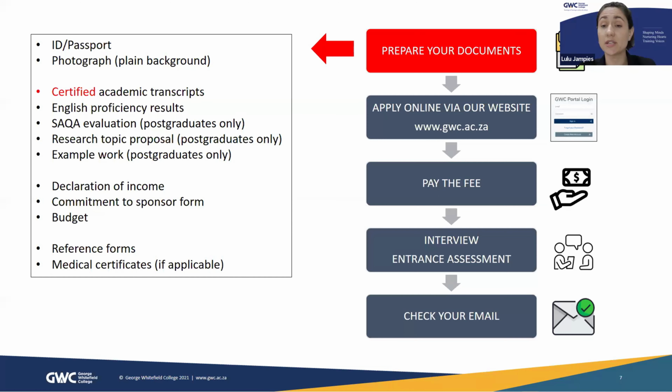Okay, students interested in our postgraduate study options must also submit a research topic proposal and a piece of example work, which is an assignment or your most recent research project that you did in your most recent qualification. Other documents that you need to supply are financial documents, so declaring your income, giving us a sense of the budget you have in place and how you plan to cover your costs, okay?